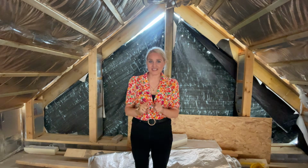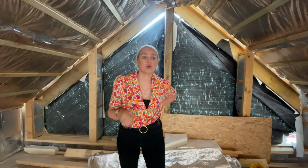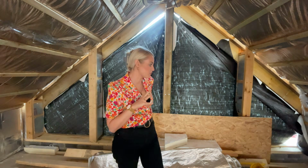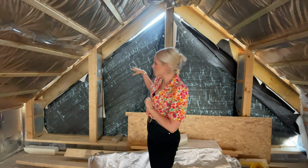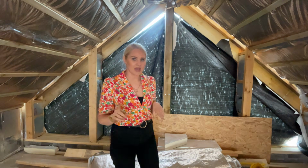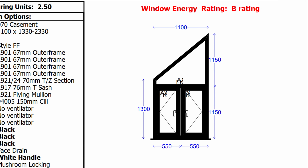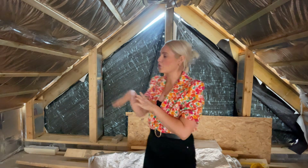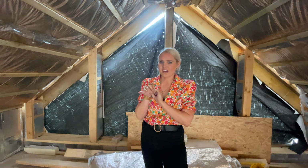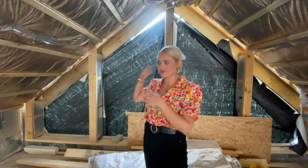Okay, so on Monday we had the window fitter here to take all the measurements for the windows, so we can get a quote for that. But I don't know if you remember in my last video I said we'd have quite small doors here. Well, the design that they came back with, I'll pop it up here as well, is to have 2 doors there and 2 doors there, like really short doors anyway. And I'm not sure if that's what I want, so I've asked them to go back and redesign something else for these windows.